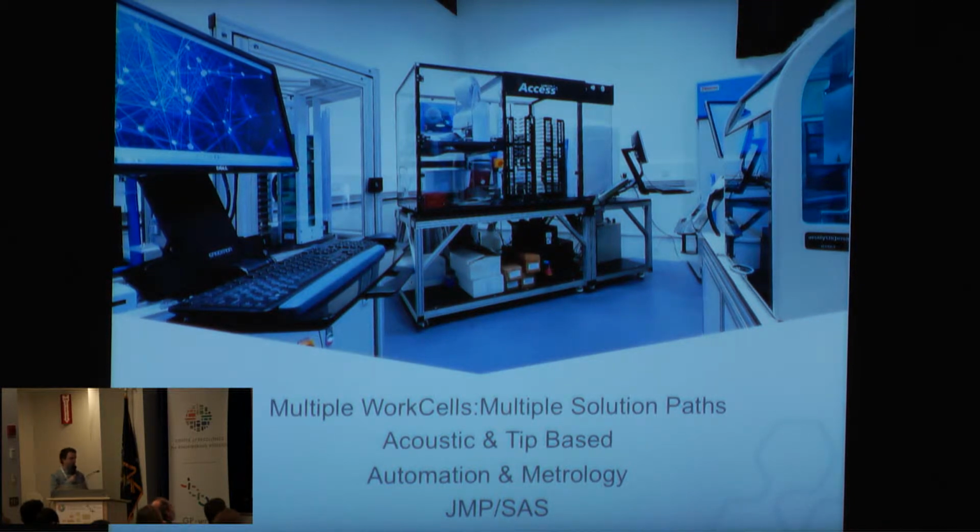Bringing the whole thing together, the philosophy we wanted behind that was that everything we do starts with design of experiments. So we've bought the software JMP from SAS, which allows us to do DOE and statistical modeling, and that feeds into how we design the automation.